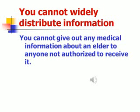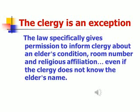The law is very clear that you cannot give out any medical information about an elder to anyone not authorized to receive it. What this means is that you cannot tell folks around town, for example, that a prominent citizen has been admitted to your facility suffering from Alzheimer's. This is against federal law. The clergy is an exception to these rules. The law specifically gives permission to inform clergy about an elder's condition, room number, and religious affiliation, even if the clergy does not know the elder's name.